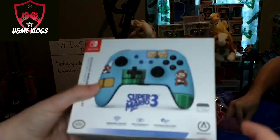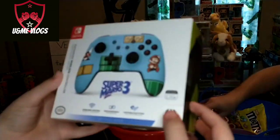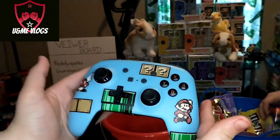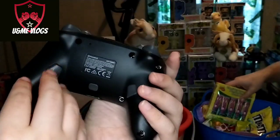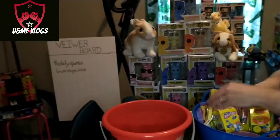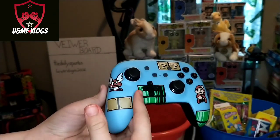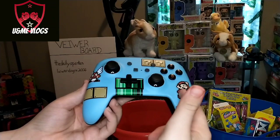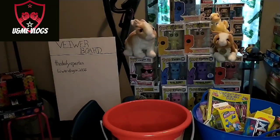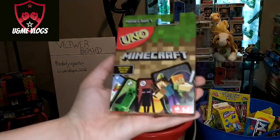All right, cool. The Super Mario Bros. 3 wireless Nintendo Switch controller. There's the box, and there's the controller. I do actually like it, the blue. It's nice. And then this pipe actually continues all the way down. That's awesome. New game coming soon to UB Board Gaming.